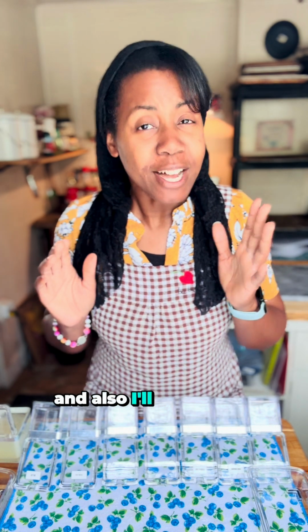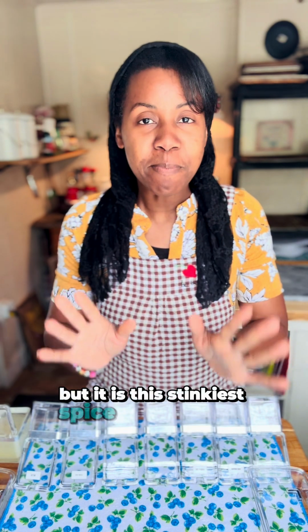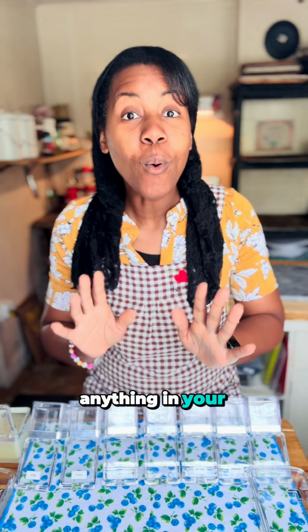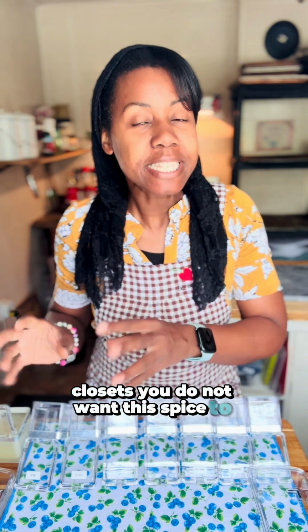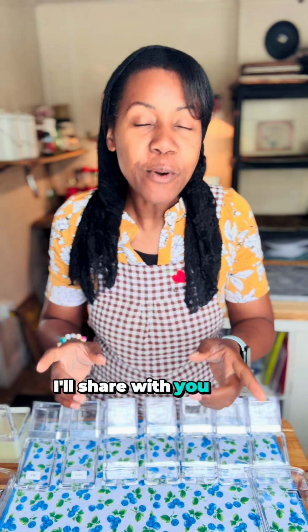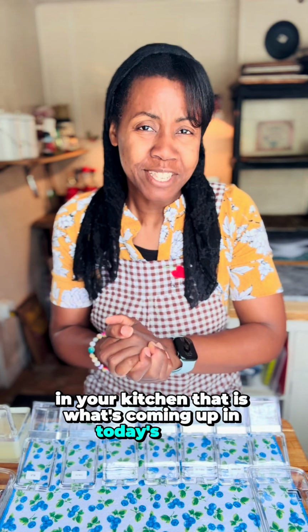and also I'll share with you a spice that I absolutely love, but it is the stinkiest spice in the whole wide world. It is so smelly and so stinky, you have to keep it far away from anything in your kitchen. And really in your house. I mean, clothes, shoes, closets. You do not want this spice to come in contact with anything that it could lend its smell. But I'll share with you why you should absolutely keep it tightly sealed in your kitchen. That is what's coming up in today's video.